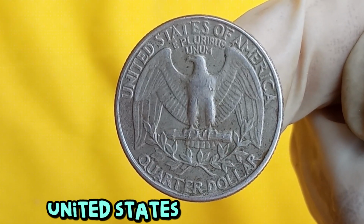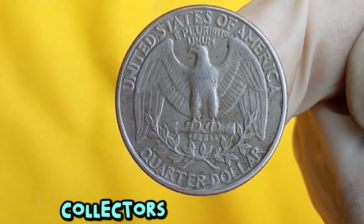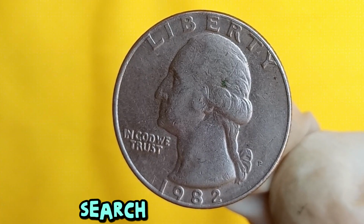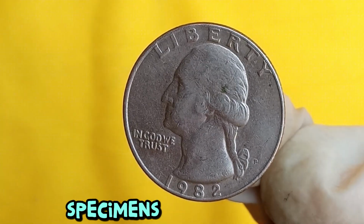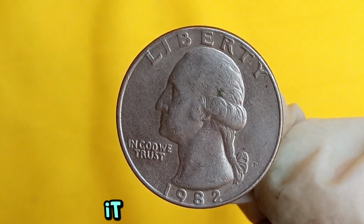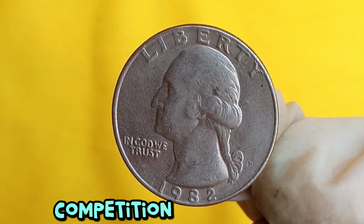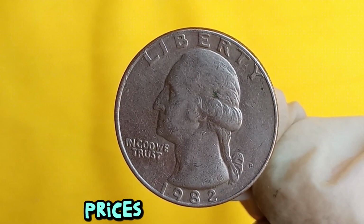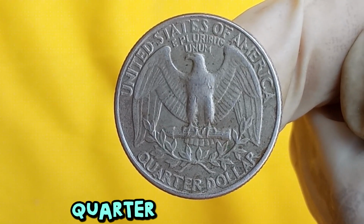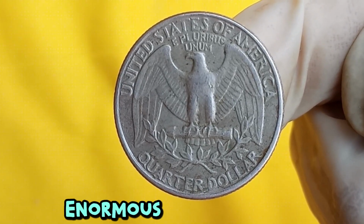The market for rare United States coins has grown dramatically in recent decades. Collectors from America, Europe, Asia, and the Middle East actively search for key date coins and exceptional specimens. Auction houses and online marketplaces have made it easier than ever for collectors to buy and sell rare coins, and competition for the finest examples has pushed prices to astonishing heights. The 1982 P Liberty Quarter is one of those coins that reminds collectors that even modern-era coins can carry enormous value.